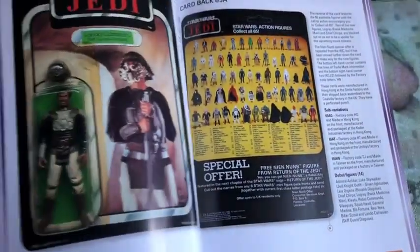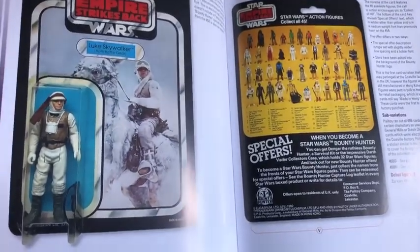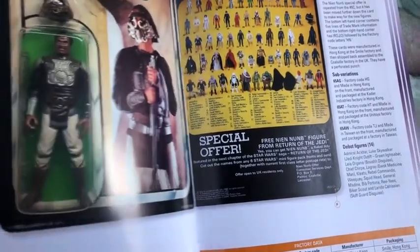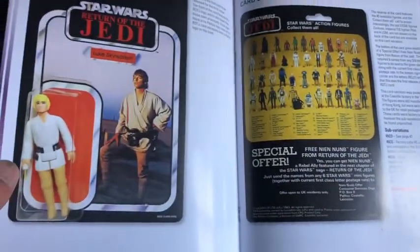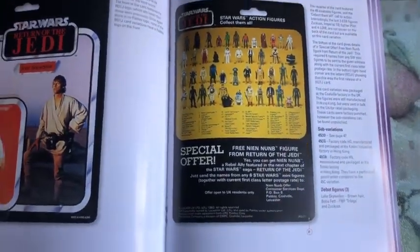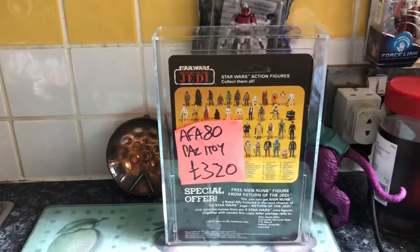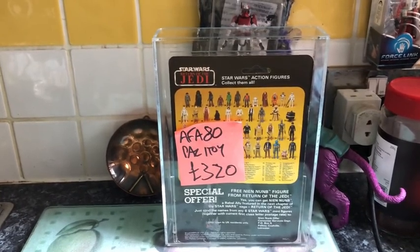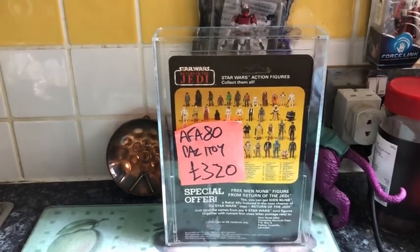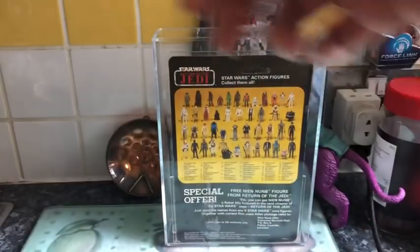So we're looking at 45Cs. There's the 45 back B, and we're on to the 45C, which is this card, which is the same as the Dengar. There's the back of the card, and it's got the price sticker on it, 320. I got it for 300. Still, that's quite a lot of money. I mean, in dollars, that'd be what, $450 or something. So not cheap. Let's take that off and have a good look at the card back.